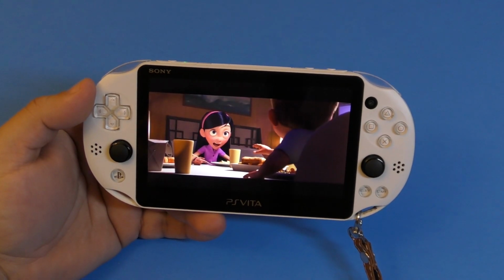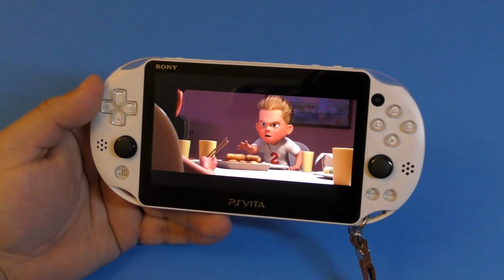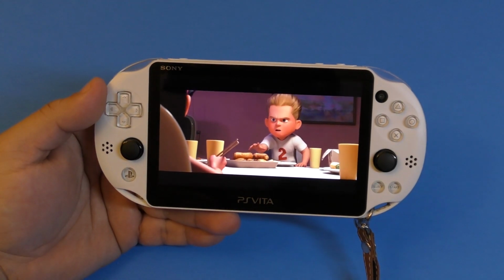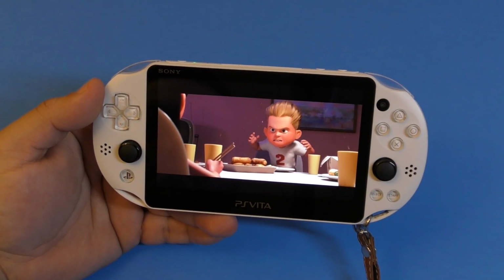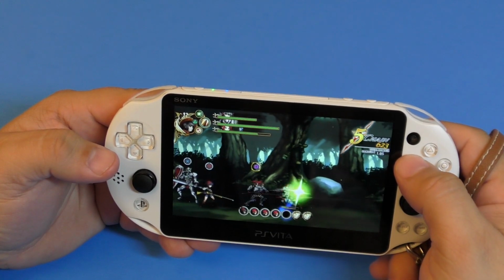I can also chat with players if I'm playing a game online, because this has a microphone. I can actually hear everybody talk here on the console, something that you can't do on other consoles out there in the market.